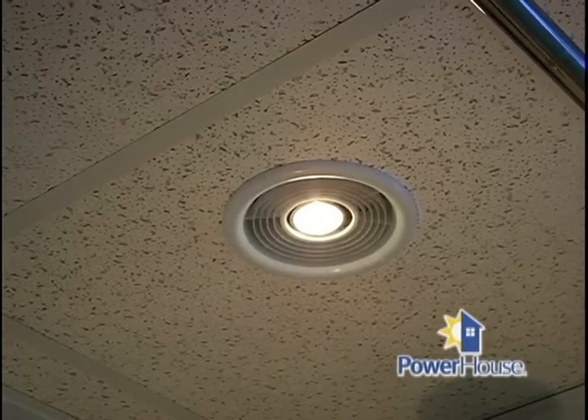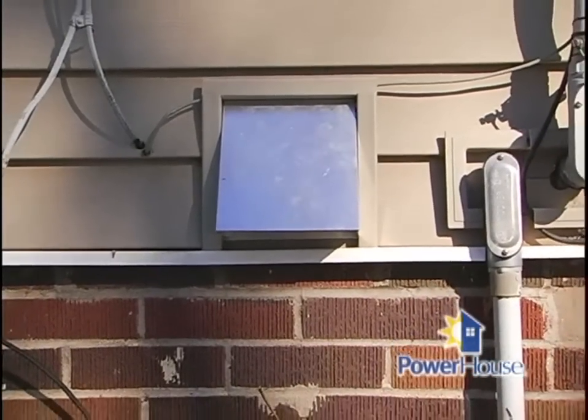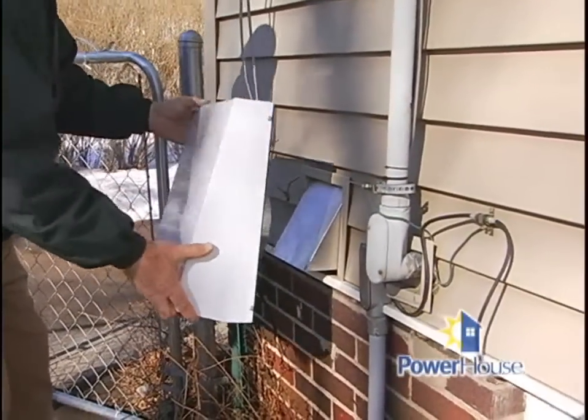Okay, how about the venting to the outside? Talk a little bit about that. With this system, on the outside of the house is just a cap that has a flapper damper in it, and that's all that's required for this one. And of course we have the other type of fan too, where the whole motor and everything is outside. It just mounts on the side of the house. Then all we have is just the piping indoors.